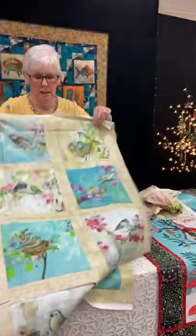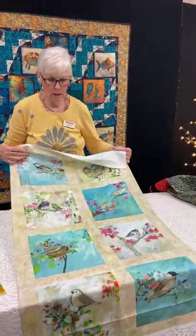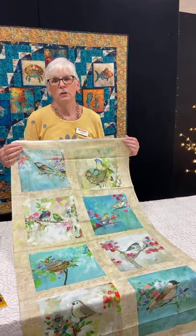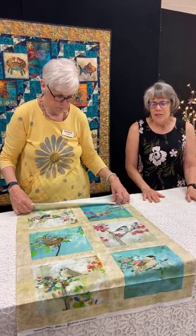Okay, here's a question from Sharon, who's a beginner. When you cut the squares apart, do you cut in the center of those borders so that each square has a little border? You could do it either way. Sharon, there are no rules. You can do it however your eye sees it finished.